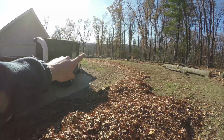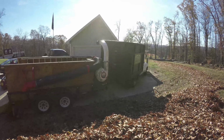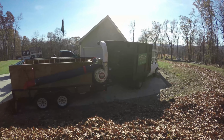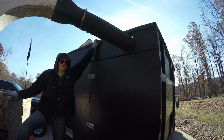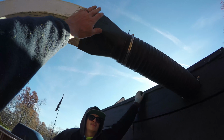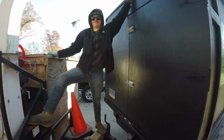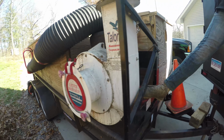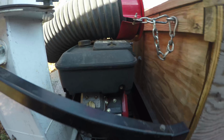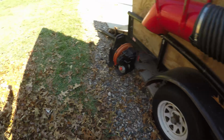I still got to go back over here and push all this forward so then we can suck it up with the Talon technology shredder. Benny boy just set up the rubber tube. It goes on the top of this here Little Wonder chute. Living the dream. Look at that stance. Damn. We got the Talon shredding technology, Little Wonder, ultimate leaf loader, 16 horsepower Vanguard motor. Oh yeah, 16 horse. Got a nice long tube, the Lecco blower.